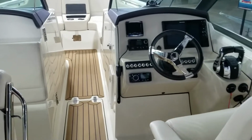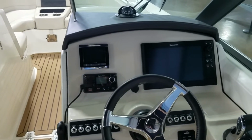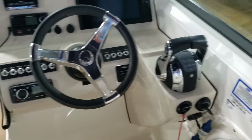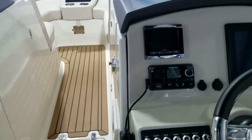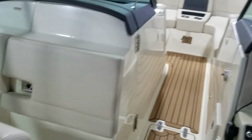As we walk forward to the console, you will see it has a Raymarine GPS system, combination chart and fish finder. Digital throttle controls. VHF radio, also your Fusion stereo, and we have our 4-inch Mercury vessel display.